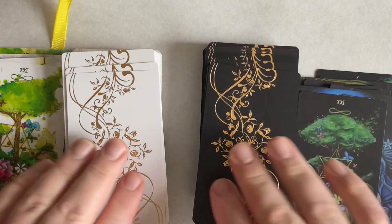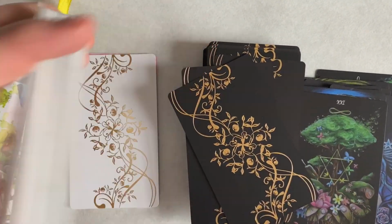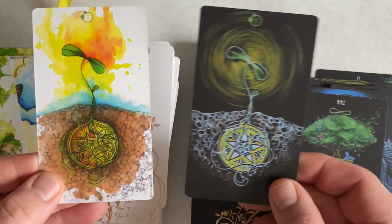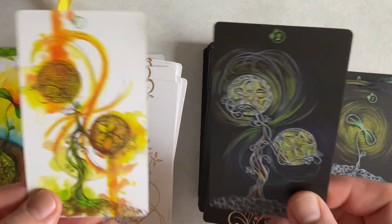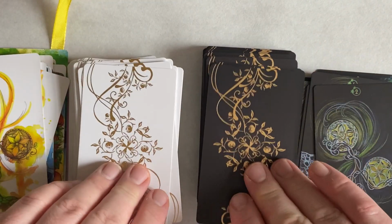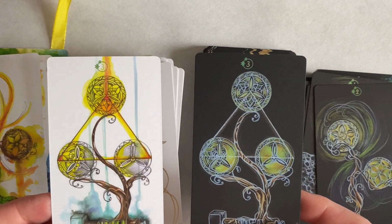Beautiful. Okay, now the pips are going to be different. I'm going to see something here. Okay. I'm just going to show you a couple of pips. I might as well. It's such a beautiful deck. It really is. And again, my complaints about these decks have nothing to do with the artwork, because they're stunning.